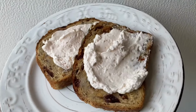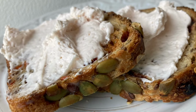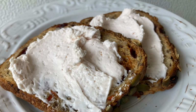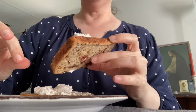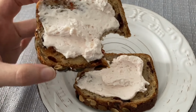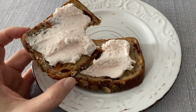Here's breakfast. I have 2 little pieces of bread toasted up with that whipped strawberry cream. All right, let's give this a try. That is really good. Love the toasted bread. I toasted it up in the air fryer. Very, very yummy. Thank you, Food Pantry.